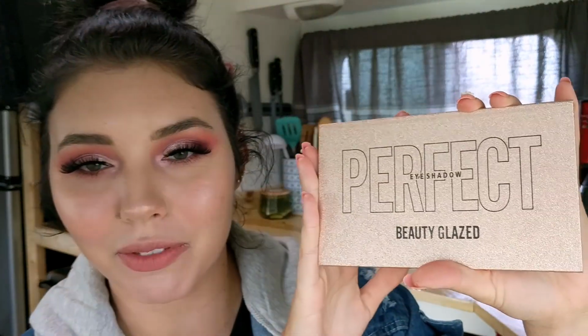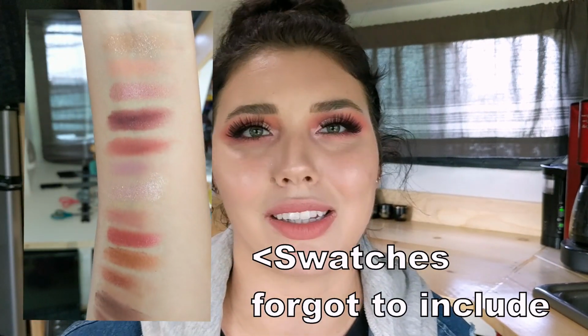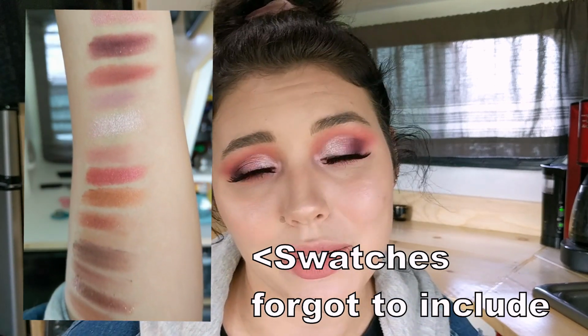Today I'm going to be showing and reviewing the perfect eyeshadow palette from Glazed. I got my palette on Amazon. I believe I paid about $10.77. It kind of fluctuates. It goes anywhere from $8 to like $12, so I'll link the one that I purchased down below. It just kind of depends on what day you click on it.